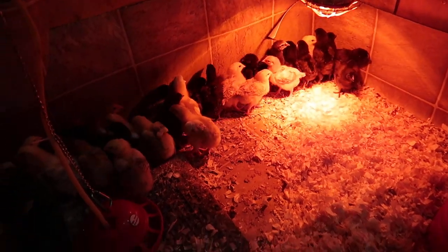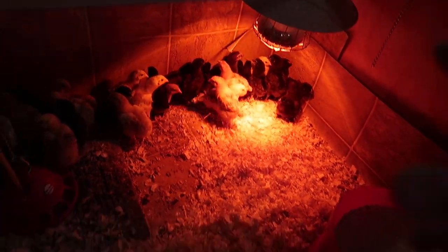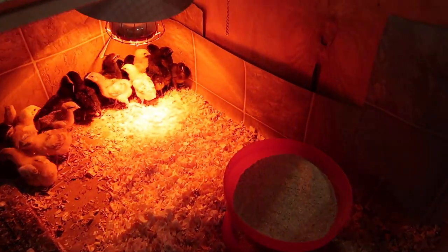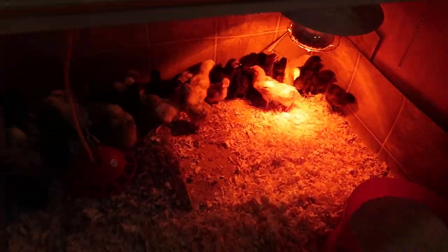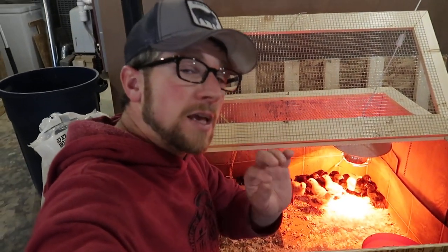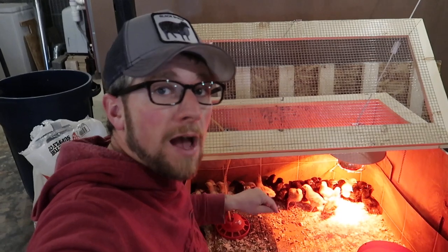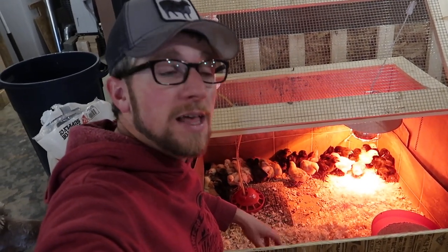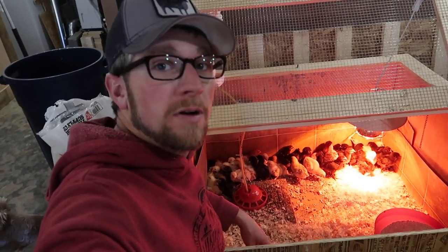I have found what works best for us is using the minimalist amount of wood shavings and cleaning the brooder every other day. And on the second day, it starts to get a little stinky, but not too bad. But having the linoleum in here makes it so easy to clean. I'm glad we did that, and I'm happy with the brooder and the whole setup.